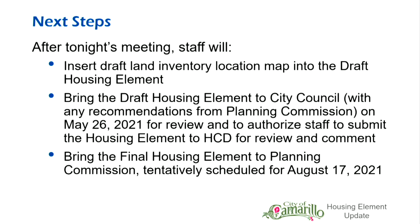Then we will bring the housing element to the City Council on May 26th with any recommendations from tonight's meeting for their review, and we hope that the council will authorize staff to send the housing element to HCD for their review and comment. We're ultimately trying to get this certified or approved by HCD before that October 15th deadline. And then we hope to bring the final housing element back to the Planning Commission with any input from HCD incorporated on August 17th of this year or thereabouts.